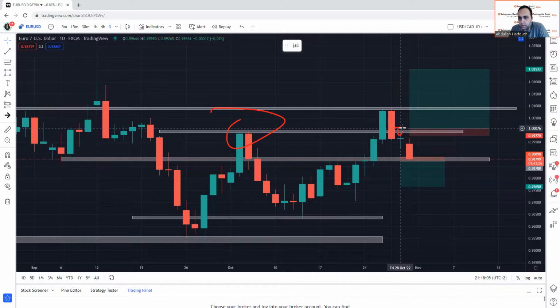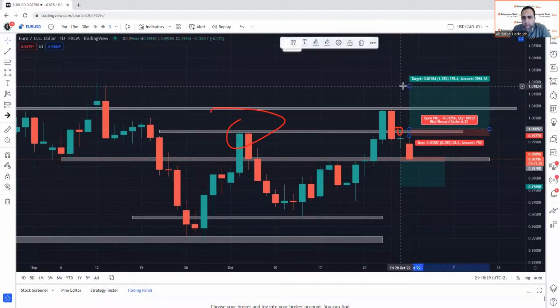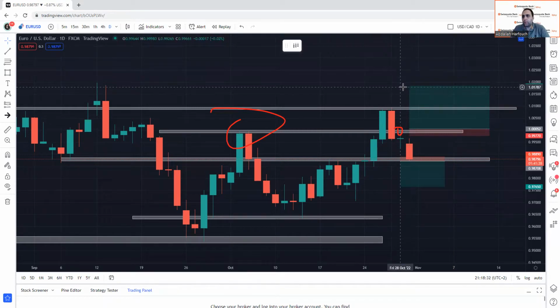So it opens, makes a wick up. Then here you can have one entry almost around 1.0005, stop loss 0.9975, TP1 1.0015, TP2 1.0040, and TP3 1.0080, while the full target will be at this resistance, TP4 1.0170. Okay, this is for the buy.